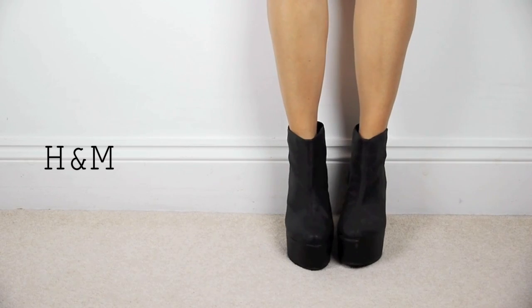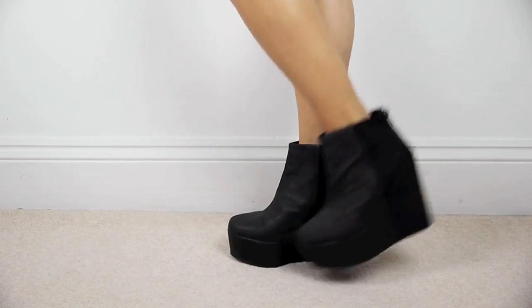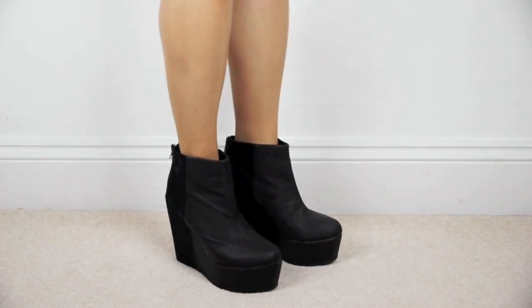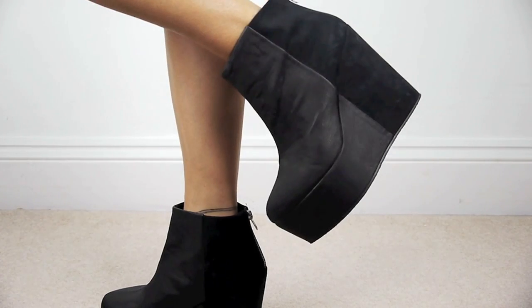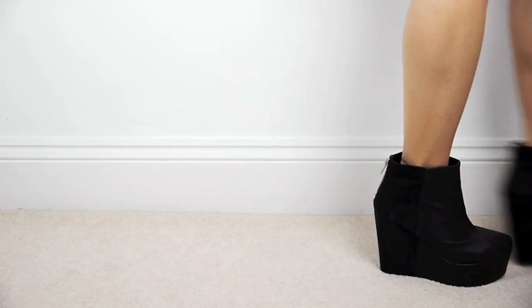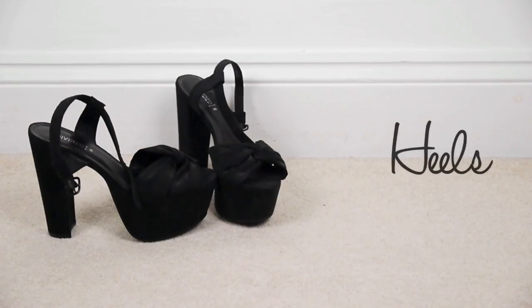Now these ones are like platform wedge boots. I got these from H&M, again, as you can see. I love that they're kind of a two-tone or a two-texture boot. They're not the best quality, but they're quite good for the price. They're around £25, and they're a really nice statement piece. Not that crazy, but still kind of statement.